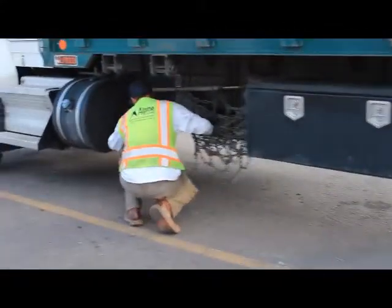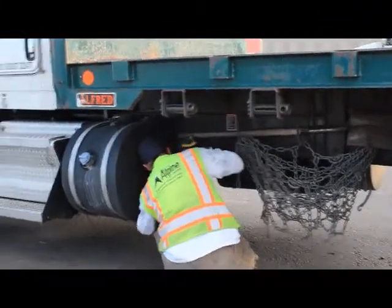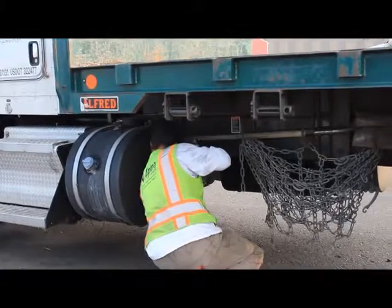Here Russell inspects his chains. You are required to have chains available regardless of the time of year.